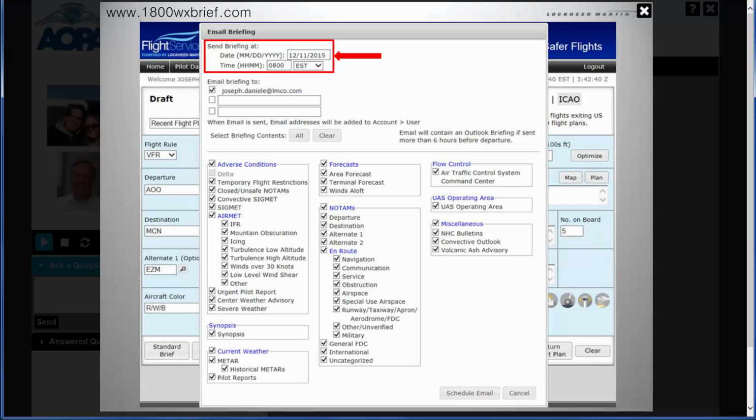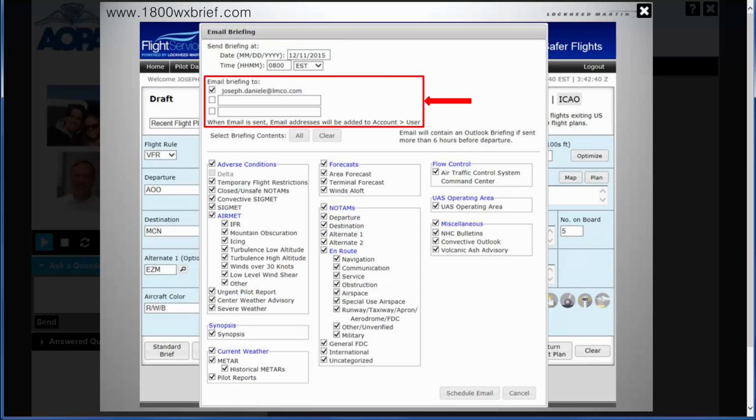Right. And then you figure out where you want it sent to. And it will default to whatever login you have logged in. But you can add someone else or just change the email for who will receive the briefing.